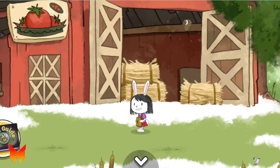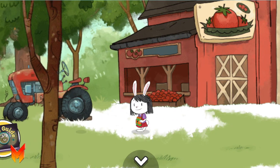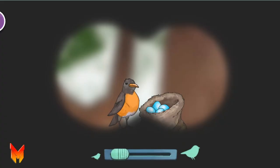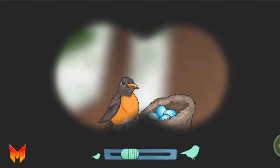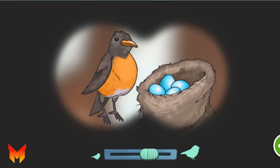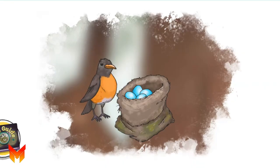Ooh, we found a bird! Let's take a closer look! Oh, look! Eggs!